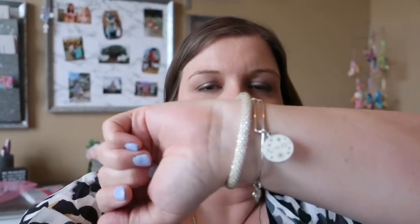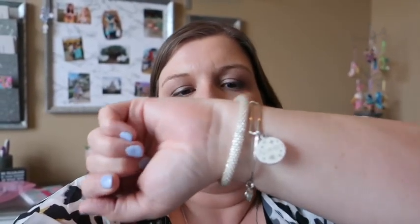This is my always bracelet with one of those Shashka bracelets that I got last summer. I really like these bead bracelets. I have these in a number of different colors. But yeah, it's good to wear jewelry again.